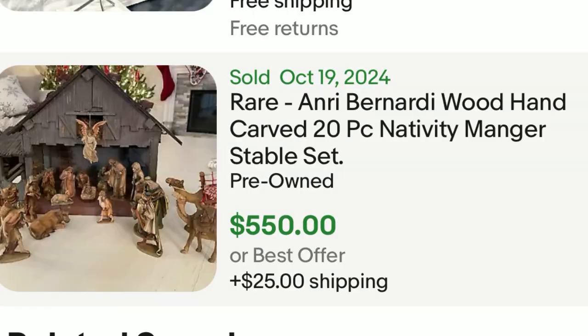Next, we are going to talk nativity scenes. There are quite a few nativity scenes that are valuable, so this one is not an anomaly. There are quite a lot of valuable nativity sets. So I recommend, if you see a nativity set, to definitely look it up just in case. I always check nativity scenes.